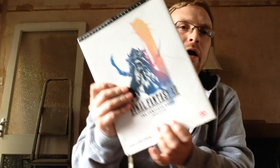Internal pages are nice. It's just a shame about that dust jacket rip. I'll probably get about 15 for this. 15, maybe 20 on a good day, something like that, but certainly 15.